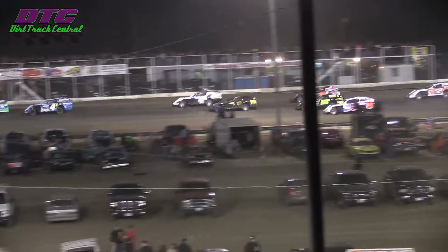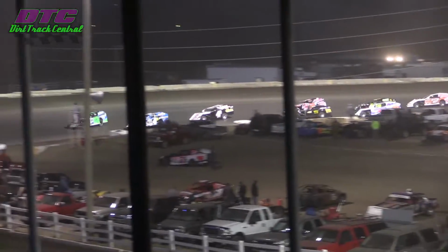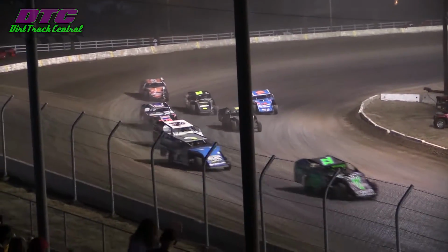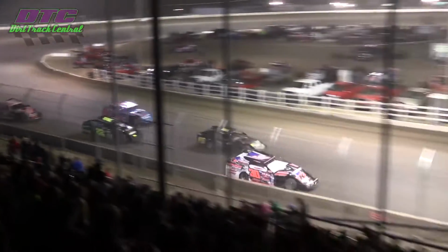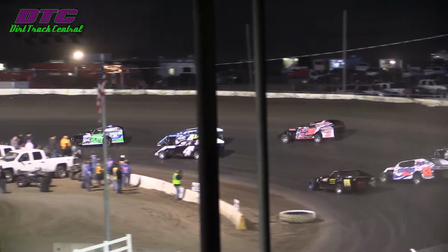Jordy Nelson drops into the number 2 spot as he will follow along with the 77 of Stephen Bowers Jr. Down out of turn number 4, here they come. Bowers will lead the way for the field out of turn number 4. Jordy Nelson running 2nd. In 3rd, it is that 4DX of Rob Van Mill holding on there.